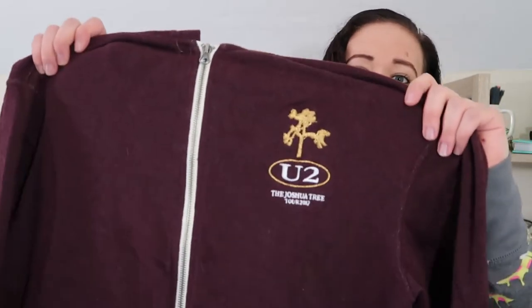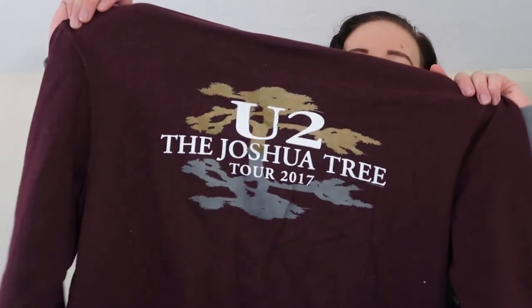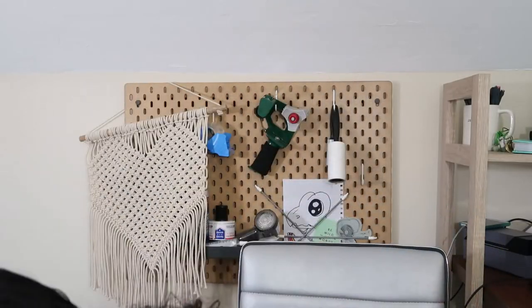And I know graphic band tees are a big thing right now. Everybody pretty much watches Empty Hanger. But this is a U2 zip-up hoodie. And it has their tour on the back. I thought that was kind of different versus just a regular t-shirt.